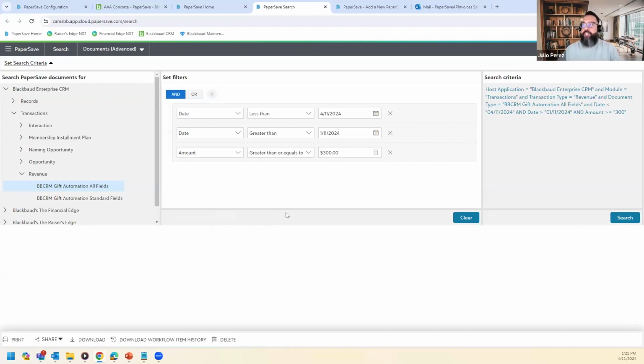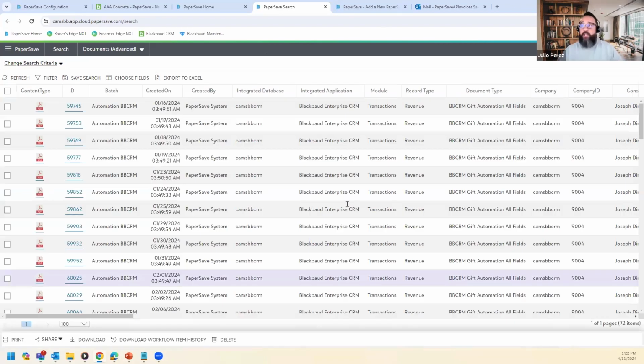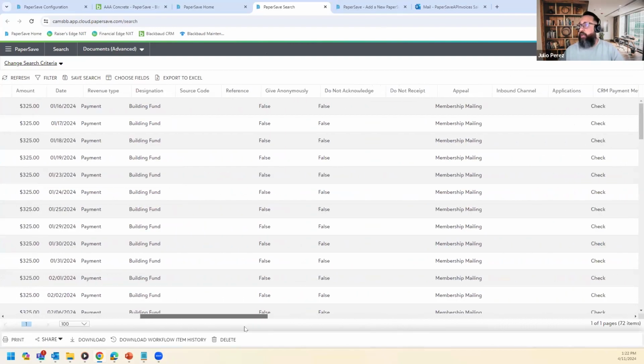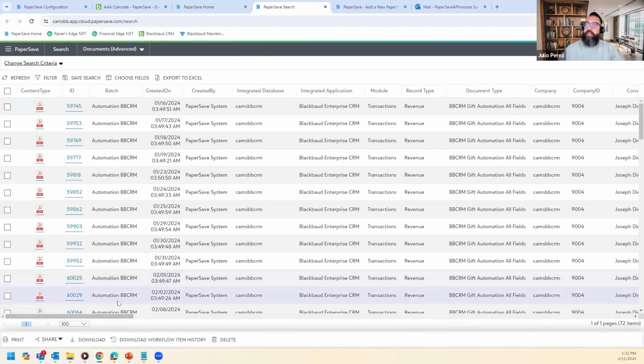So that's what advanced searching is for, to make sure that when the time comes that you need to look for data across maybe multiple different criteria, that now using our PaperSave profile fields, those tags that we're adding to those documents, we're able to search accordingly, right? So here, we're going to go ahead and click search. Again, we're searching everywhere in the PaperSave database for those search criteria, and we get our return values here, right? With all of the information regarding if this maybe came from a workflow or from a revenue batch creation that you'll see in a little bit here.